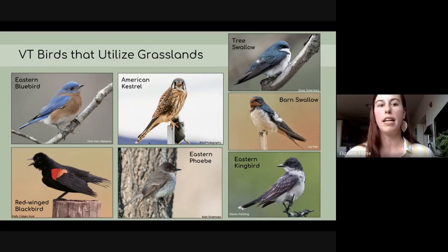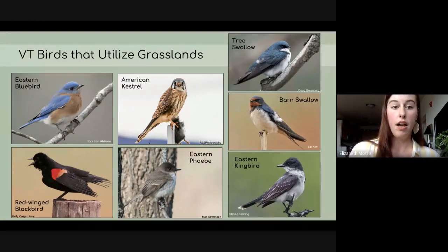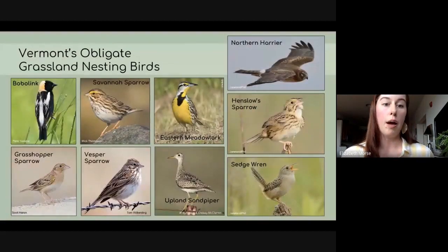So any human activity going on directly in the grassland on the ground is not going to impact the breeding success of these species as directly as the birds that we're going to focus on tonight, which are our obligate grassland nesting birds. These are birds that by nature nest on the ground, and so our agricultural activities really impact them.